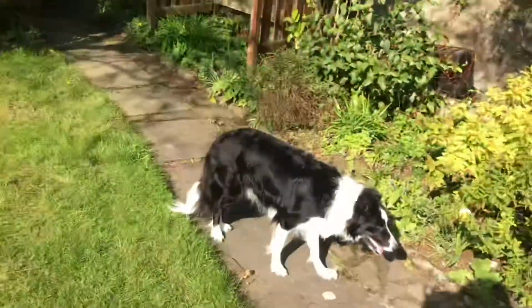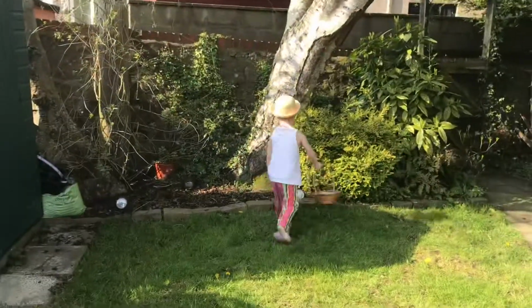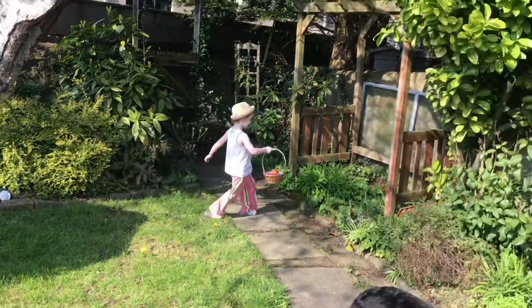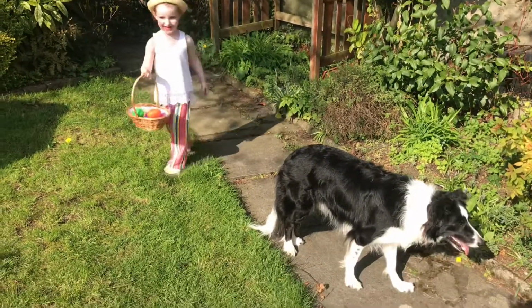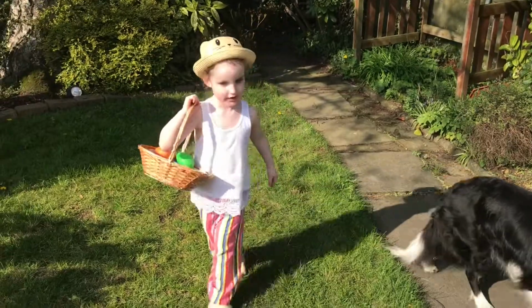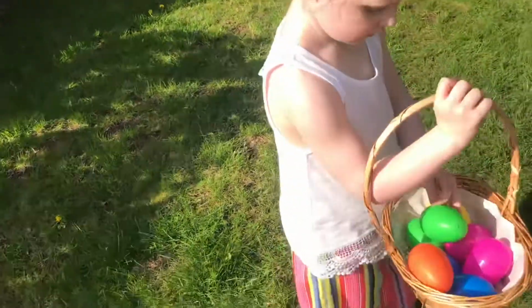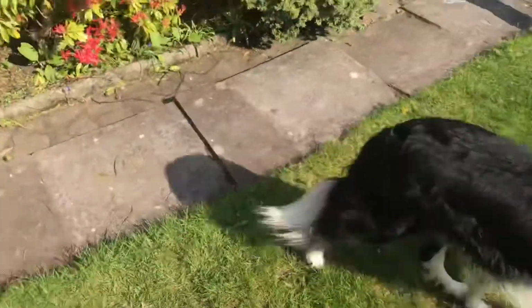That is the worst dog at playing fetch I've ever seen in my life. An orange one. Another green one. There's so many more. How many do you think are missing now? Have you got two of each colour? Okay, we need another yellow and another orange. Where are they? The Easter Bunny is good at hiding.